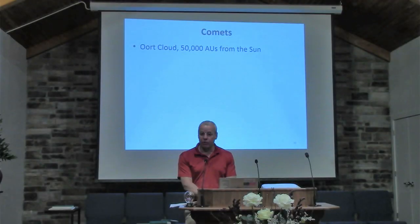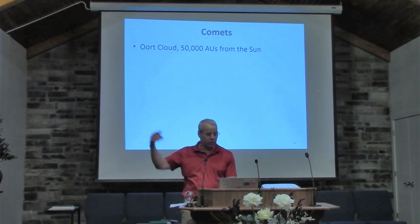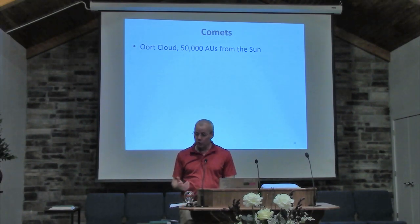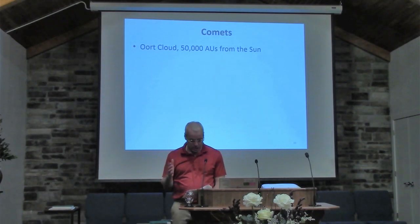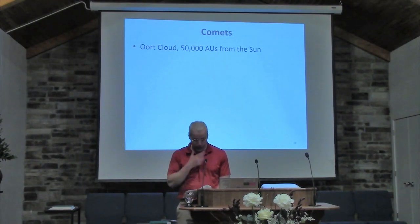The most common theory for comets is they came from an Oort cloud. Oort came up with this idea. He said there's a cloud of comet material 50,000 years from the sun, way, way out there. Why did he propose that? Well, studies have shown there's a family of comets called Jupiter's family. There are over 400 comets there. They have a life expectancy of about 12,000 years. Yet, there are about 400 of them there.